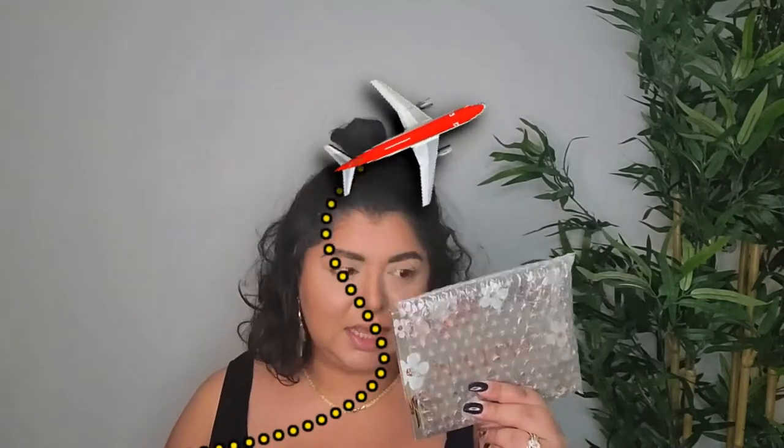And here it is. Here's the packaging. This is how it arrived to me. I really hope it's still in one piece. Just imagine getting from New Zealand all the way to the United States. This little puppy had to travel through a bunch of airline companies and a bunch of countries to get to me. Okay, so here it is. I hope it's still in one piece.